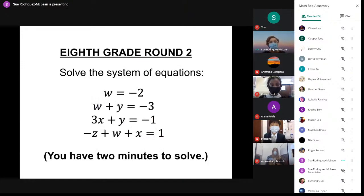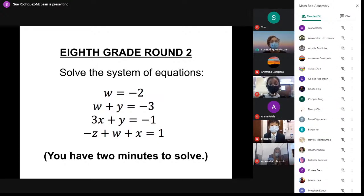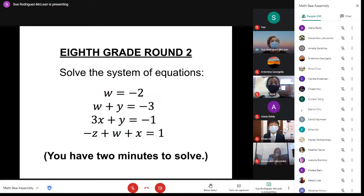Eighth grade, solve the system of equations. W equals -2, W plus Y equals -3, 3X plus Y equals -1, negative Z plus W plus X equals 1. You have 2 minutes to solve this problem.